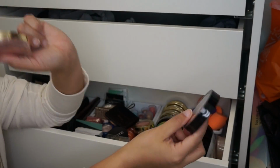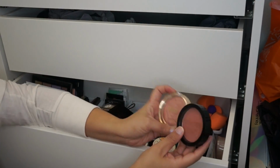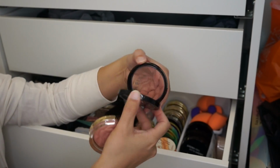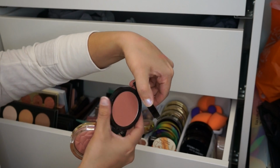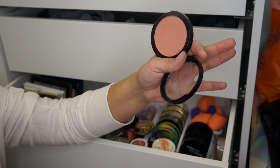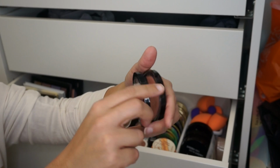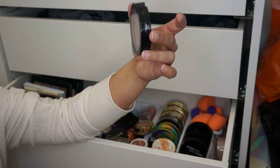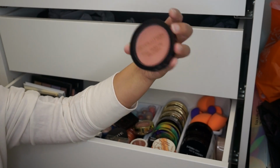Next up are some more drugstore ones that I've gotten. This is the Revolution Matte Blush and this one is in the color Nude. I'm going to keep it and play with it a little bit more because it is kind of new to my collection. I can't remember which YouTuber recommended the Revolution blushes, but it is a nice blush.